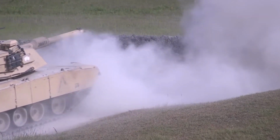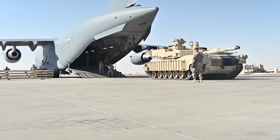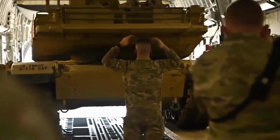Loading ramp limitations mean the tanks must have their fuel unloaded and weight lightened by removing ammo and other equipment. And the weight of 2 tanks would considerably cut down the aircraft's range, making refueling an additional logistic to consider during transportation.